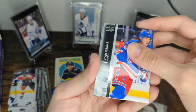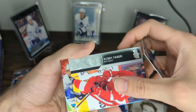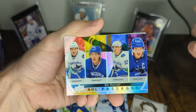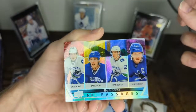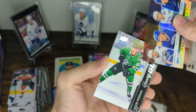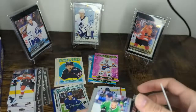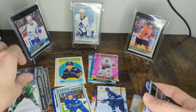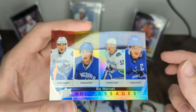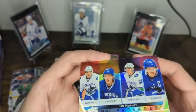Love to see it. Ryan Strome, Robbie Fabbri. This is the clear cut. Oh, it's one of the NHL Passages. Bo Horvat. Ooh, these cards are very cool. Acetate NHL Passages, and well, you can see it's a star. It's a Jakob Pettersson is the Young Gun. Oh, and these. Oh, very interesting. So hold on a second here. I don't know if you can see it, but there's card on top of the acetate and it kind of sticks out. Love that. So not the best player to get one of these, but these are very cool.